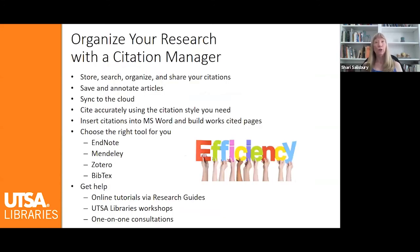I mentioned earlier that we can also help you get organized and manage your research. How can we do that? Well, have you ever used a citation manager? A citation manager is a database that you create that allows you to store, organize, and share your research and citations. Citation managers are specifically for students, scholars, and writers to be able to streamline the research and writing process and save time. With a citation manager, you can store, search, and organize your citations in one convenient place that is synced to the cloud.